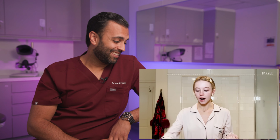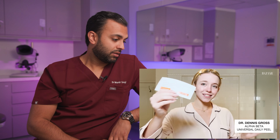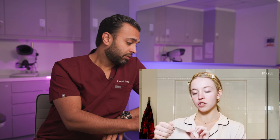Usually once a week, I try to... Once a week, she does a facial peel. It'd be interesting with sensitive skin which facial peel she uses. Oily, dry, I get some acne, and if there's a lot of buildup on my face, I will break out more. So I will use this, I'm gonna pronounce it wrong because I pronounce everything wrong, but Dr. Dennis Gross Alpha Beta Universal Daily Peel.